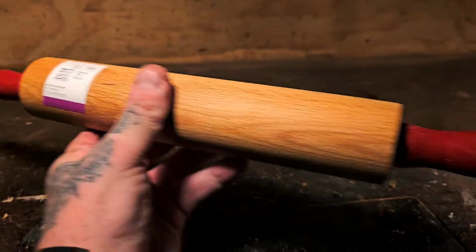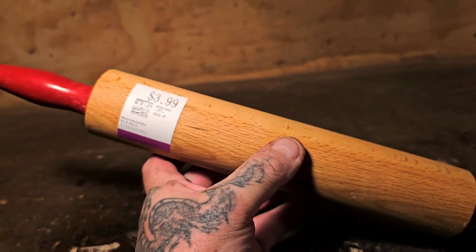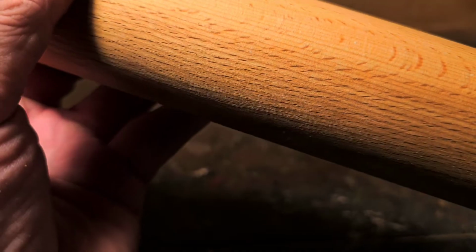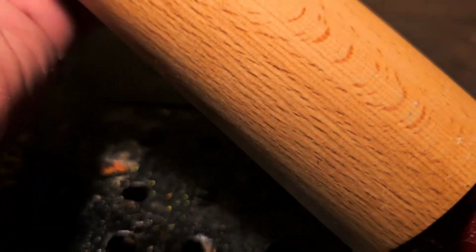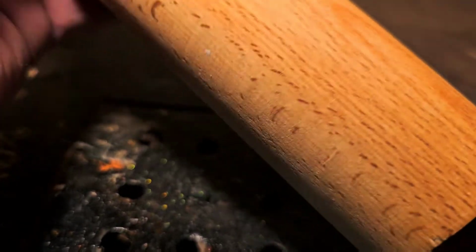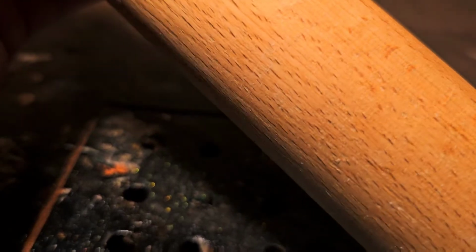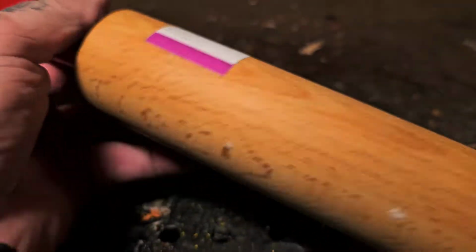So here's this rolling pin. I like it because it had the red handles and it's Christmas time, so I'll probably carve like a Santa gnome on here. I'm not too sure about the wood. Usually these rolling pins are maple, but this one has been glued together somewhere. You can see the different grains right there. So I don't think this is maple. It looks kind of more like oakish to me. Those little things in there. So this was $4 Canadian, of course.